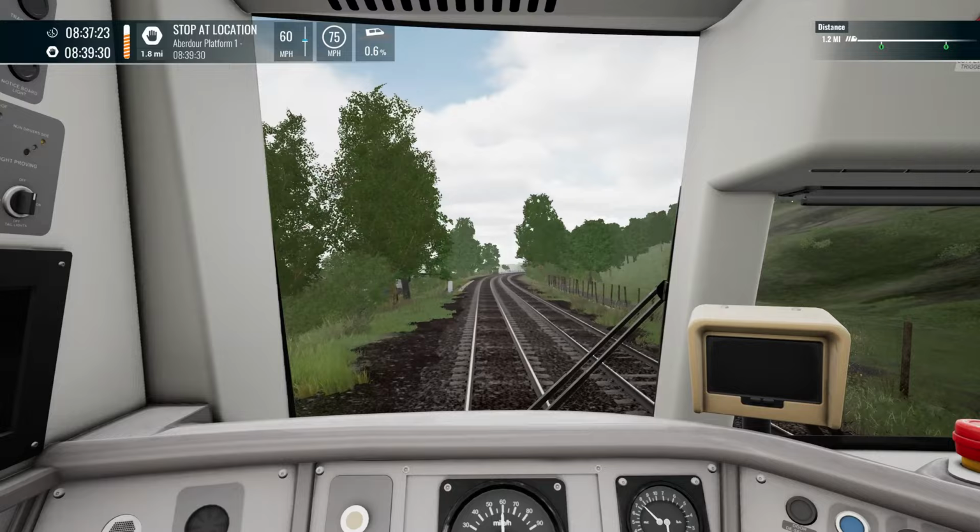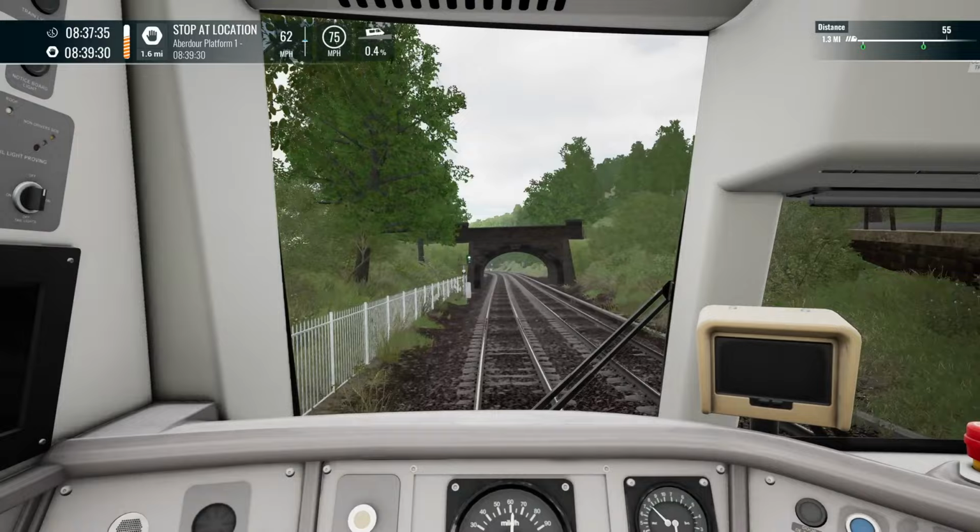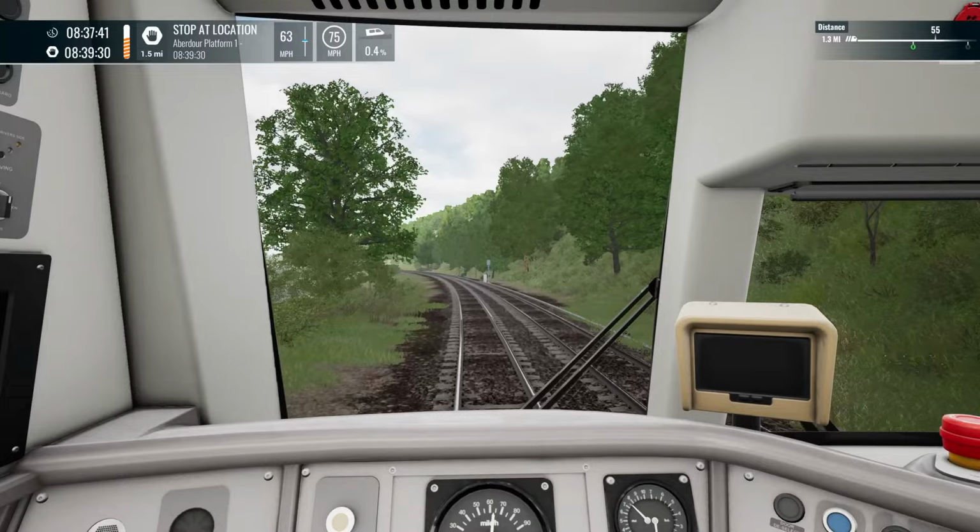Charlie, do a realistic departure. I'll do my best. When's 158 coming out? I believe it's going to be around summertime. I think on the last roadmap it was about 4 to 6 months away, so I think we can expect it sort of summertime. Transport Legend, no worries.